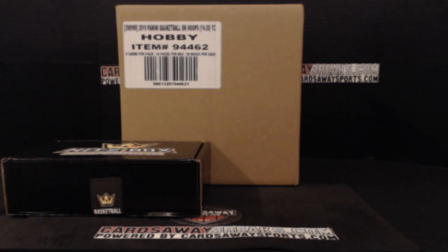Starting the night off with our brand new 2019 Hoops Basketball 6 boxes. We have a hits box that started off, and in front of us is a 20-box case. This will be 6 boxes, so I'll probably just take 6 off the top from somewhere. I'm not sure how it's exactly laid out, but 6 boxes. We do have a number 2 up and listed.